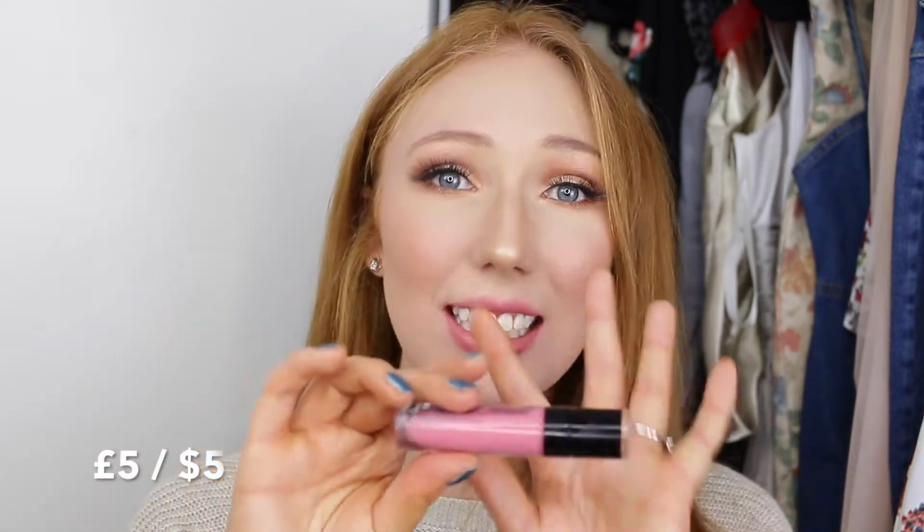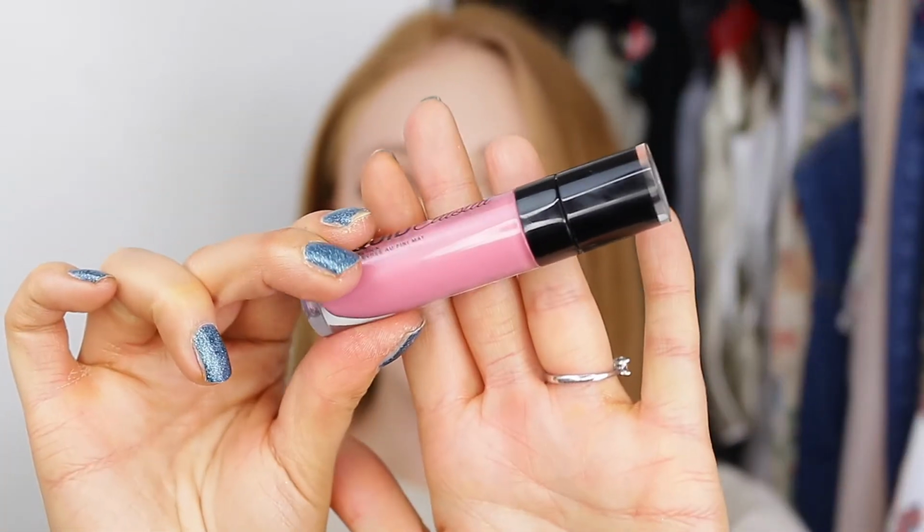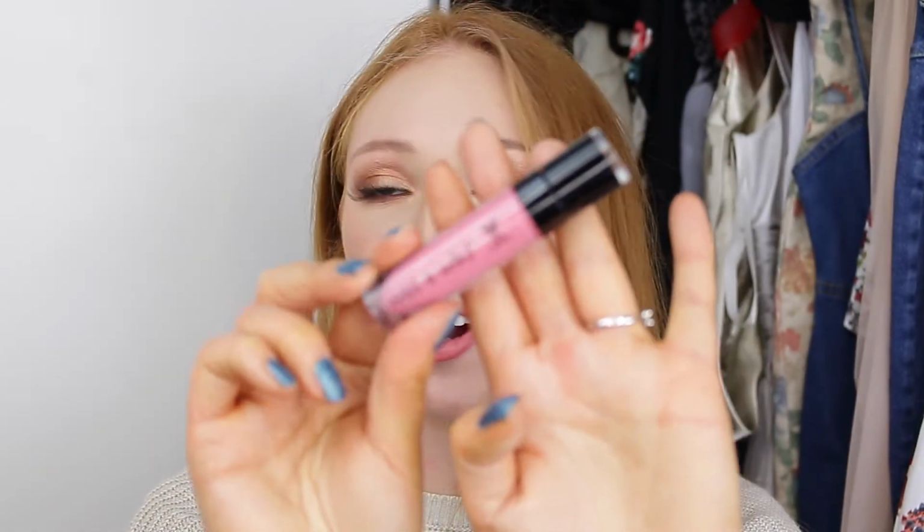So the first one that I'm testing out is the Wet n Wild Liquid Catsuit. This one retails for £5 or $5. I love this. Honestly, I bought several of these in America. This one has been unopened, so I've just opened it now, and this is what it looks like. So this one's in a shade Pink Really Hard, and like I said, I love these. They are super affordable, but I have not tested them out to see if they are mask proof yet. But these feel really matte when you put them on your lips. Doesn't really feel that liquid, it feels more like a mousse.